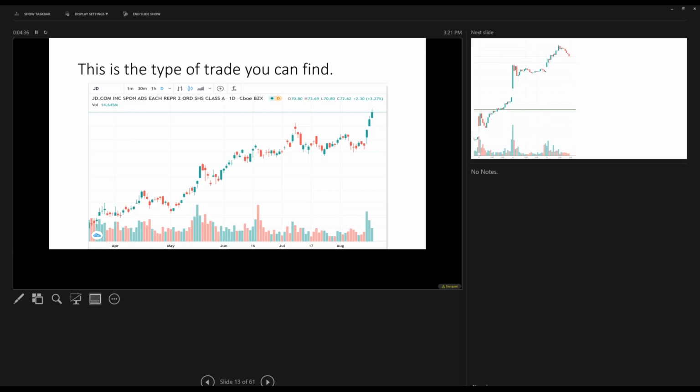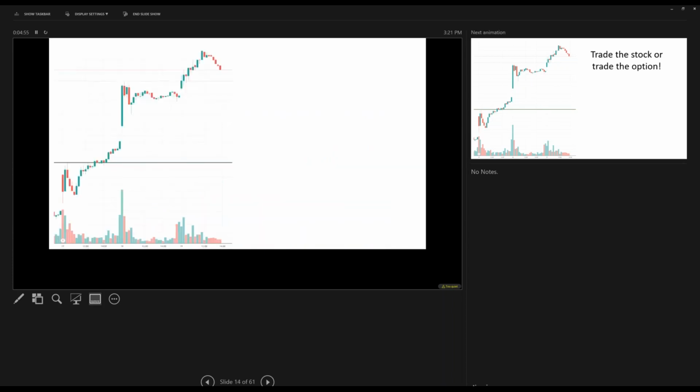This rocketed. Bought it on Monday afternoon around this time of the day. And it gapped up yesterday, and then it gapped up today, which means it opened above the previous close, and we hit 2 targets on this in less than 3 days. It's amazing, but this is exactly the type of momentum I'm talking about. So you look at the chart. Do you want to trade the stock or do you want to trade the option?